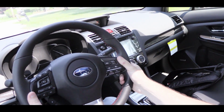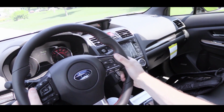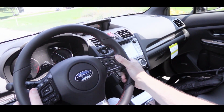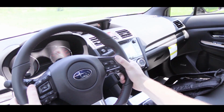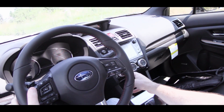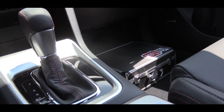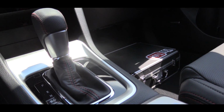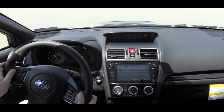Anyways, power is going to be sent to all four wheels through Subaru's symmetrical all-wheel drive system, which is what Subaru has indeed come to be known for. Transmission options on this one are either a 6-speed manual transmission, which comes standard. Definitely like that transmission. There is a short shifter available as well for right around $400 or $500. That's a pretty sweet option if you go with manual. However, like I said, today is the first time ever I've been driving the Sport Lineartronic transmission, and I do have the paddle shifters as well, so I'm going to be testing them out a little bit, of course.